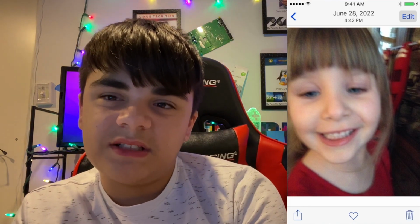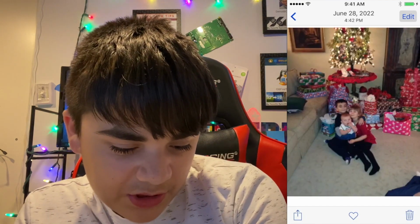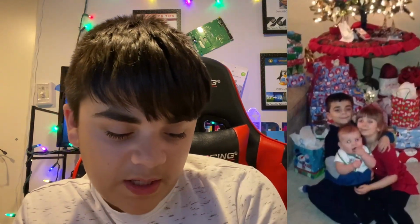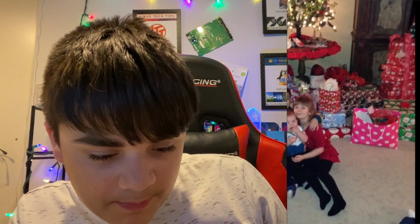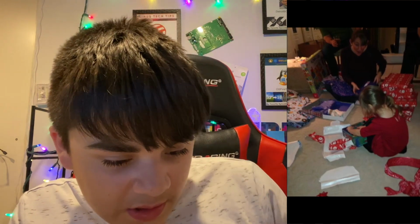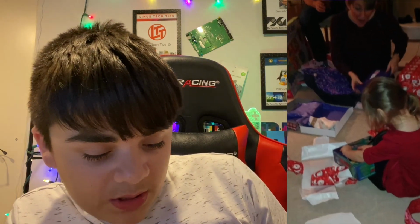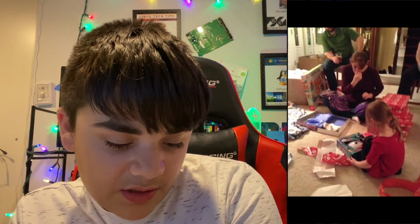That's my little cousin, Madeline. This was at my grandmother's house, and this picture with me. That's me, my cousin, and then my two cousins. And up there you can see the Christmas tree and all the Christmas gifts for me and my cousins. So here's another. I think my uncle or my mom took all these for me. And then you can see it's my aunt and my little cousin opening her gifts.